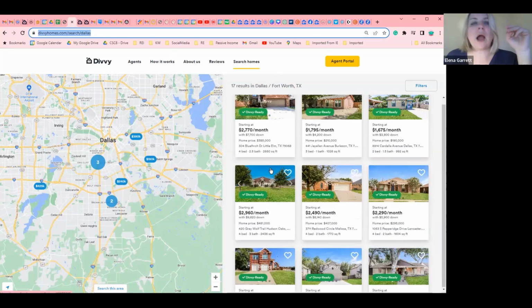Now, if you see a house on this website and you think that you can afford that house, what are your next steps? Perfect question. Your step number one would be to understand if you qualify. How would you know that you're qualified? Divvy has very strict requirements for qualifications.